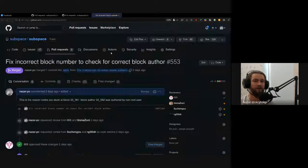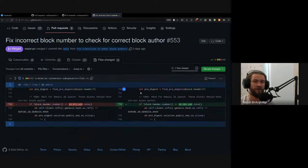And then there was actually an incorrect number specified in one of the checks. This was too high because when I was seeding the history, I actually had specified 300 gigabytes, and I have several plots. And a few blocks after this point, there was actually a block authored by a different identity. So this check was preventing people from progressing beyond this block number. There are memes about block 33 5x1 in Discord. So that's why. And with this check changed, it actually allowed them to move forward.